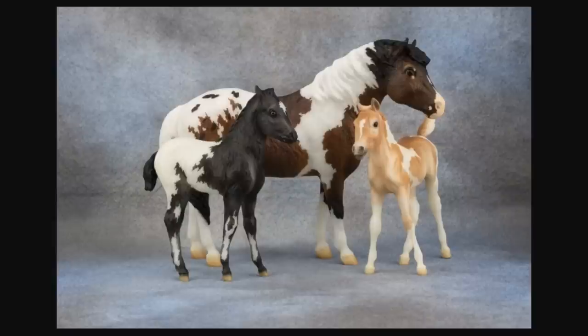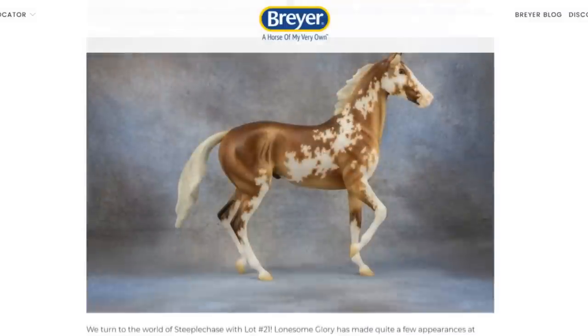The mare is actually like a Pentaloosa, and the little gray one is an Appaloosa, and the little Palomino-like one is a Pinto, and they're very, very cute. I like this set, it's very adorable. I love it.